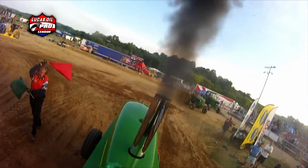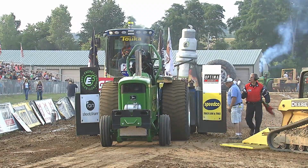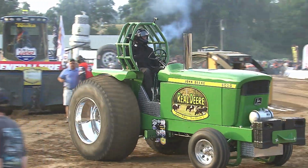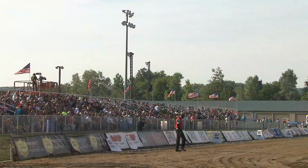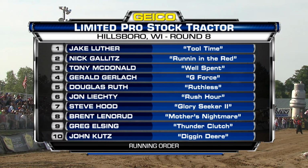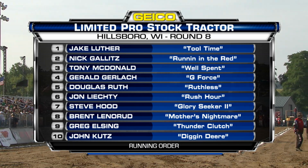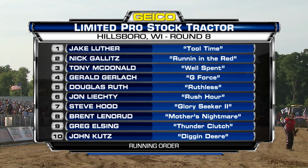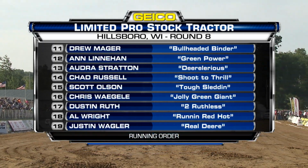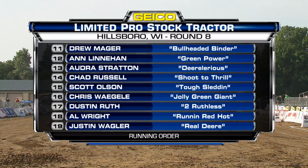And of course, Justin Wagler, a very, very good super farm tractor puller at one time, has stepped up into this 4-1 category. And we take a look at our pulling order. We're actually hearing that Justin Wagler will fall back down to the bottom of the pulling order as they are going to reset the sled after that effort. And so you can see quite a few in the field here. It's a very, very popular category here, the limited Pro Stocks.